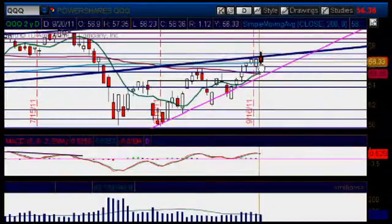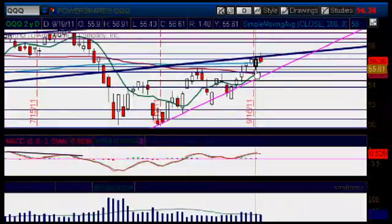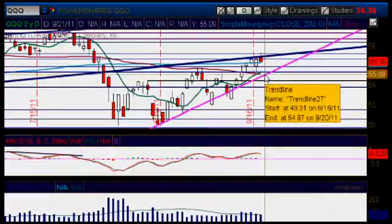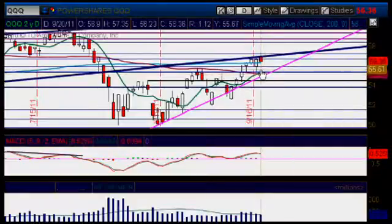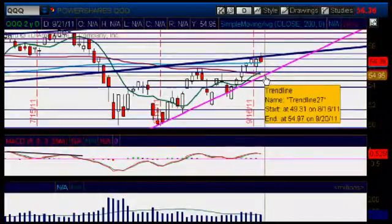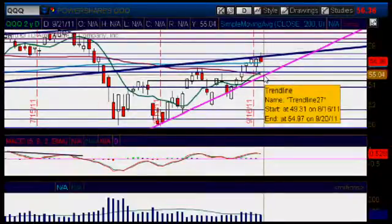Also, we'll have to pay close attention to the low of yesterday, which was at the 55.43 mark, as well as that lower area of support, which you see here in pink. In order for us to get bearish again, we would need to first of all break through the low of yesterday and then also break through the 54.95 mark, which is right here at this pink trend line, which is acting as a major area of support at this point in time as well. So that is what you need to pay close attention to as far as tomorrow goes.